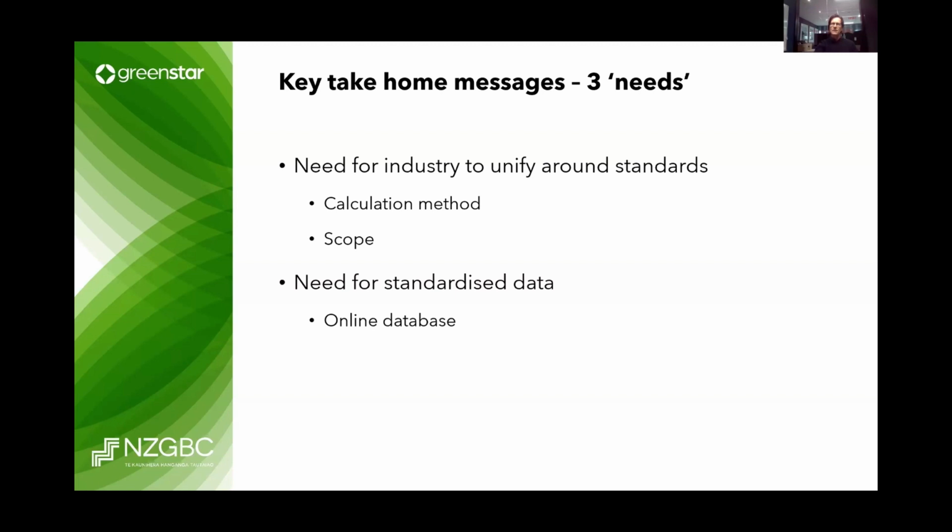The need for standardized data. So we're having a lot of conversations now in New Zealand with brands, with MBIE and others around whether there is a way in which we can collate all of that material level data and EPDs and so on, and put that on an online database that we can all then feed into, and then we've got a single source of truth for that data. That's essential that we get that off the ground, in my view.